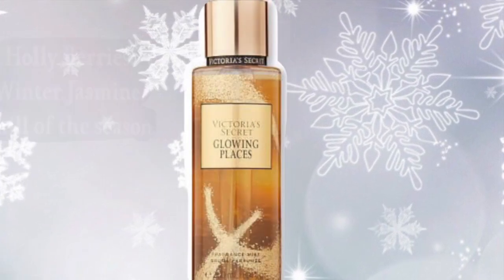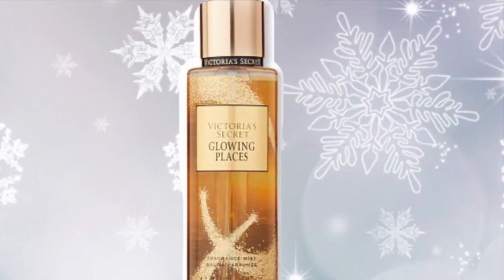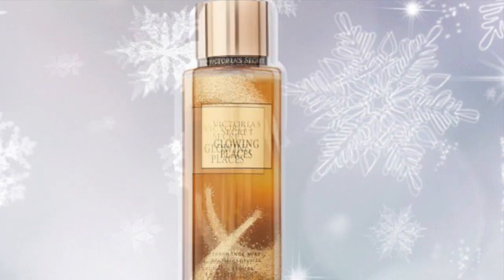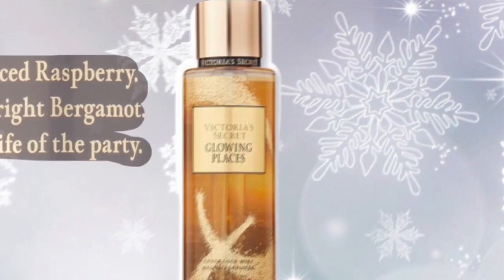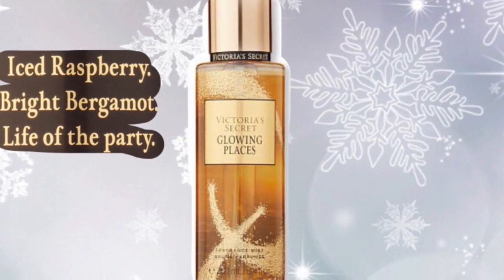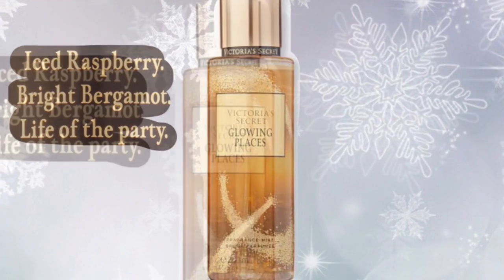And then we have Glowing Places, which looks gold. It's really pretty too. And I guess this could be like a ski collection. It's iced raspberry, bright bergamot, life of the party. So I think this one so far seems like the most interesting one. It seems like a sweet masculine scent. So I definitely want to try this one out.